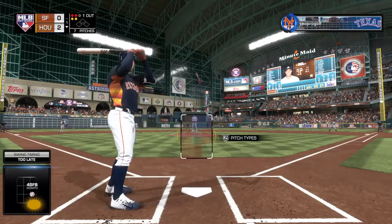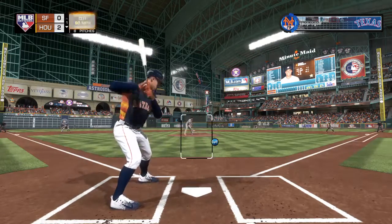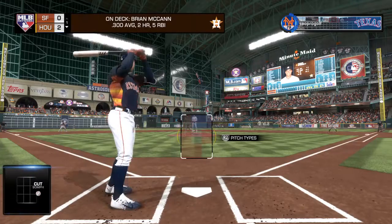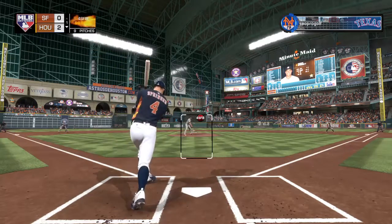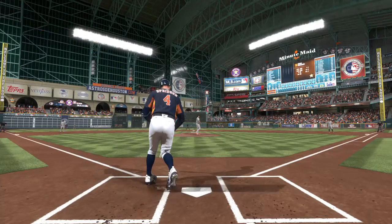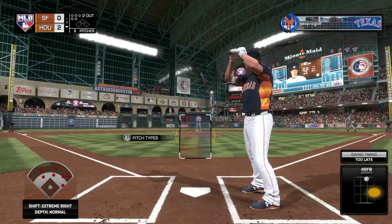Here's a big swing and a miss on the fastball. 2-2. Into the windup. Here comes the 2-2 pitch. And they're working the outer half here, but that one's wide for ball 3. He's ready. Now the payoff pitch. Swing and a miss on the fastball that time. Out number 2. Striding into the box, Brian McCann.